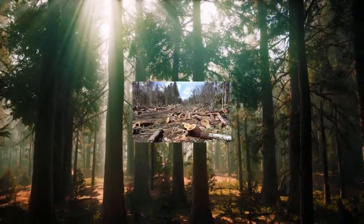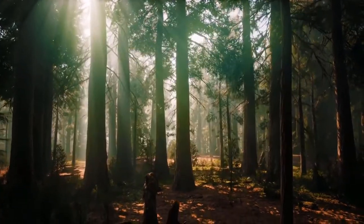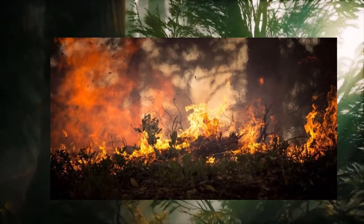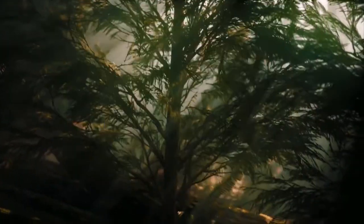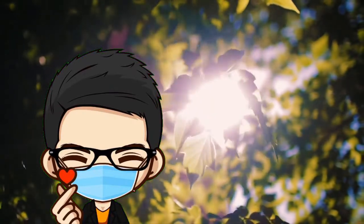We can conserve our forest by stopping illegal logging. We can also prevent our forest from forest fires. Moreover, we can take action by planting more trees. Let us make our earth green again.